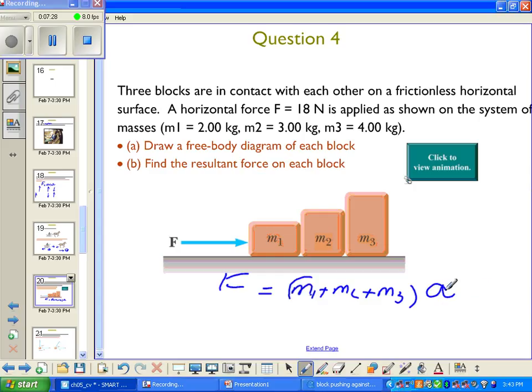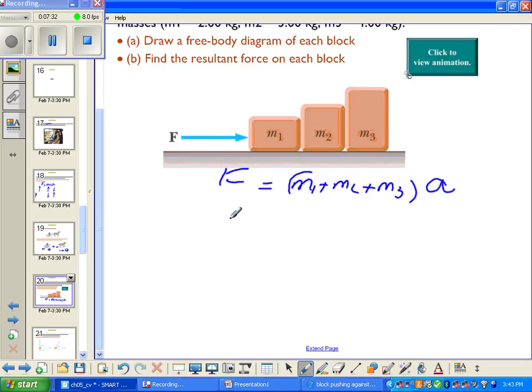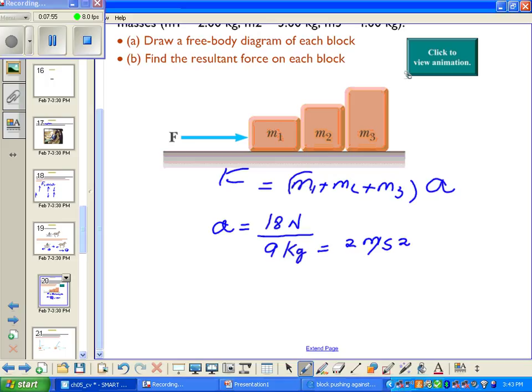Okay, so let's see. Let's extend the page here. We've got the acceleration is going to be equal to 18 newtons, which is the value of F, divided by 2 plus 3 plus 4, which is 9 kilograms. And that gives us an acceleration of 2 meters per second squared for each of the blocks.